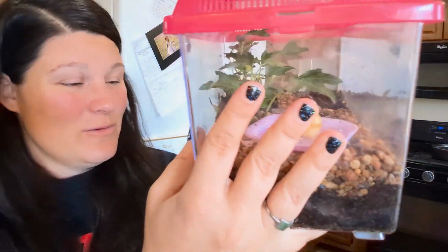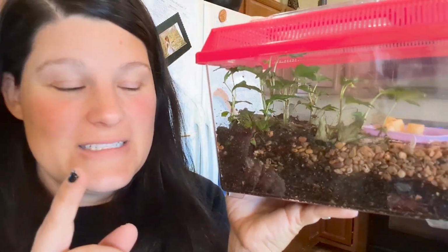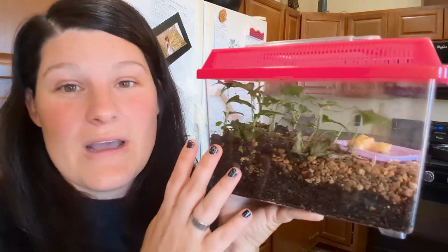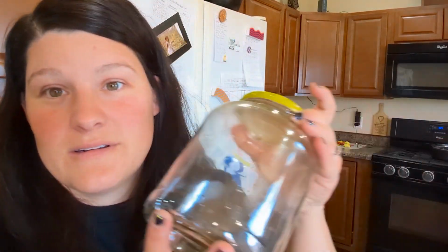I see this one right here, and it hasn't moved. So I don't know if it's alive, but I did find something else. So I want to dig these up, see if they're alive. I'm also going to separate them. So I have 4 pickle jars. They're a lot smaller than the big ones.